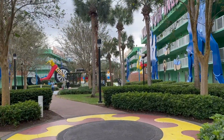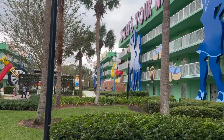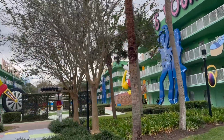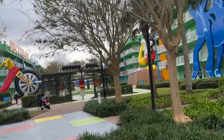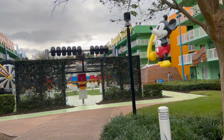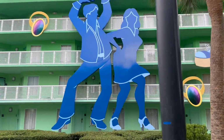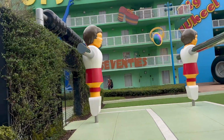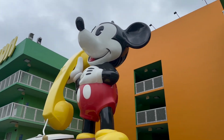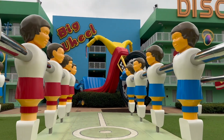And we're about to get up to, you can see a huge big wheel. One of the coolest things, you can see everybody dancing. There's a Mickey telephone. And here's something really, really cool. A giant foosball. You can request what rooms you stay in here too. Here's the foosball. It's the giant Mickey telephone. Foosball and a big wheel.